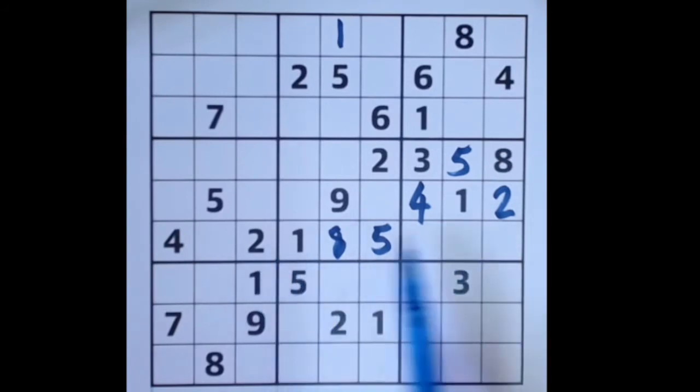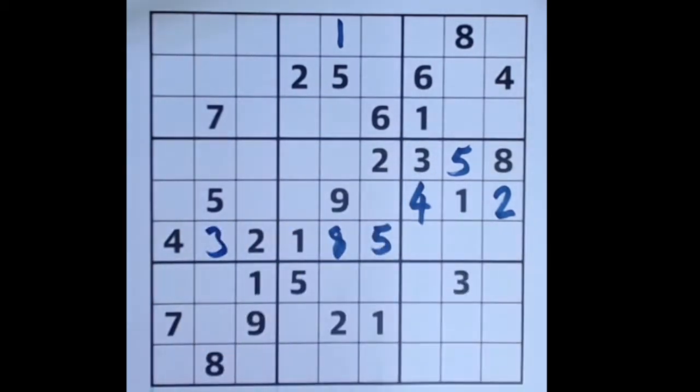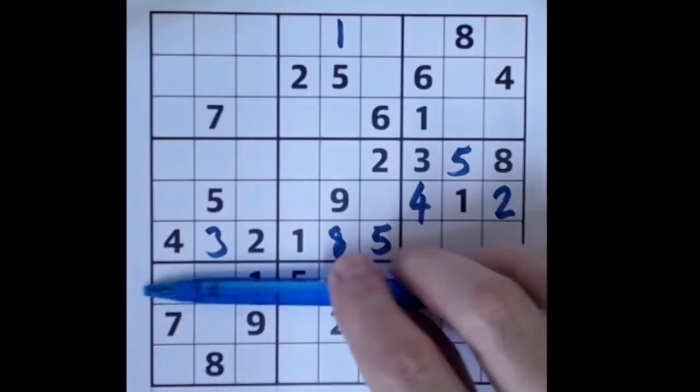So 1, 2. Do we have a 3? 3 blocks here. So that's the missing number here. We can put that in like so. This 3 that we just scribbled in here, we can bring down. Imagine it blocks this column. There's a 3 blocking this row.